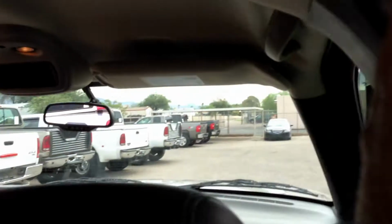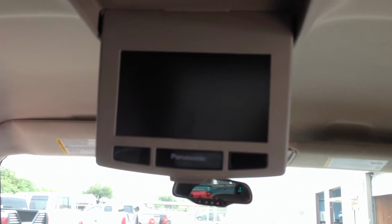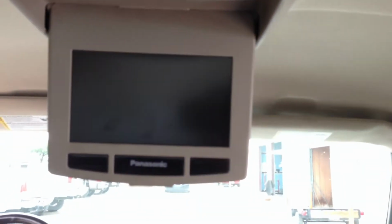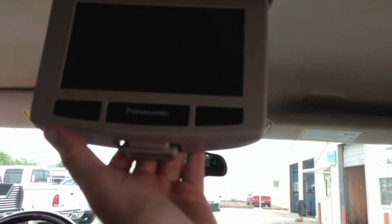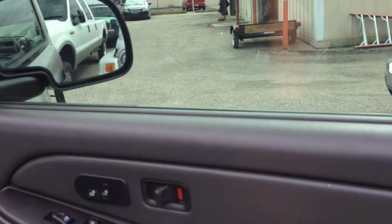Let's make sure there's no surprises here in the center console. Armrest. A little bit of wear in here. Oh, you know what? I forgot about that. We also have a DVD player. Now, I don't know if we have the headphones for it or not. There's power on and off. But I know that they sell those infrared headphones, like at Watson Chevrolet for like $80 a pair, I think. Maybe it's just for one set, I'm not sure.